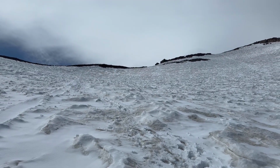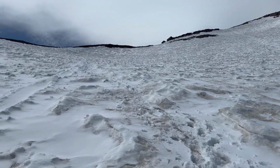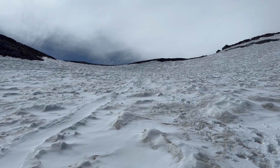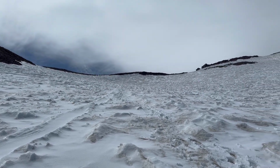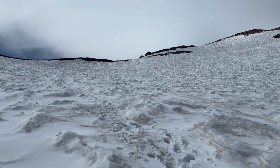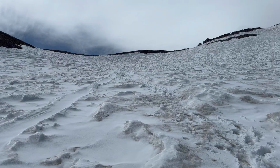Almost to the ridge line. Right up here is Steamboat Prow, but I believe the route generally goes straight in front of us, kind of to the left, gains the ridge, and then takes a right and kind of traverses this little ridge here, which is what we're going to do. Get off this soft snow. Maybe the rock will be a little nicer to us.